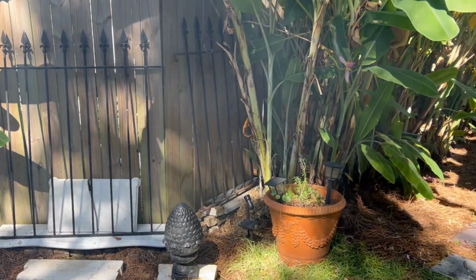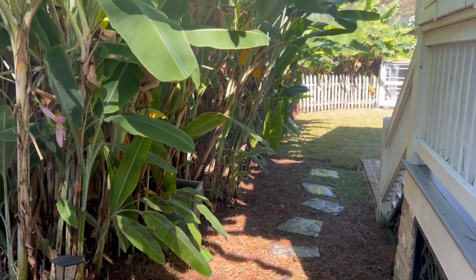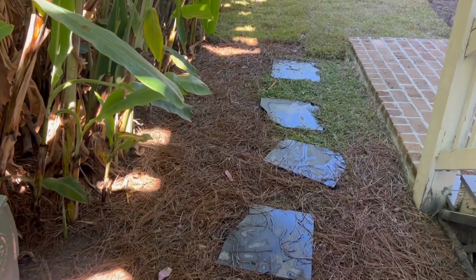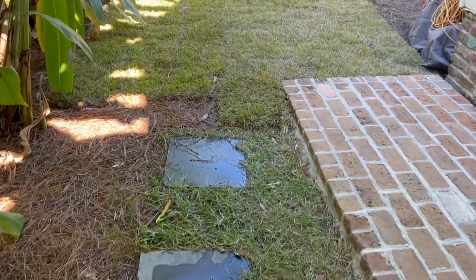And I love walking down through this area. All of these stepping stones are actually remnants from old hearths, from old mantels that were going to be thrown away, and I just save and use in a different way.